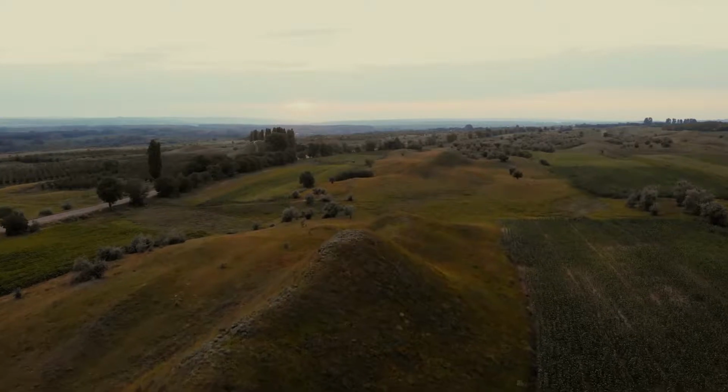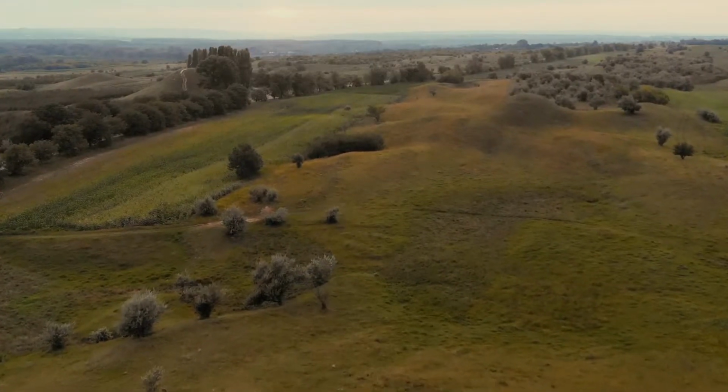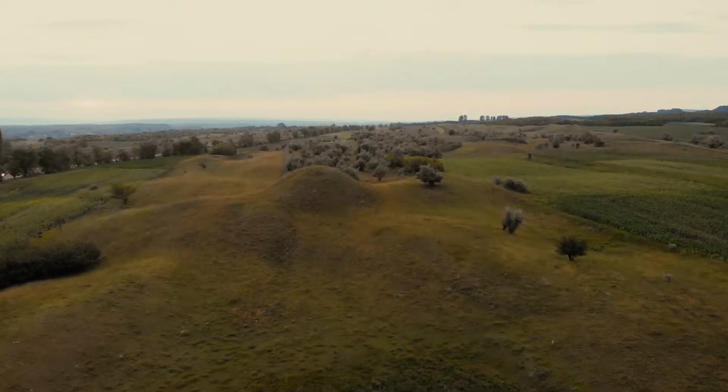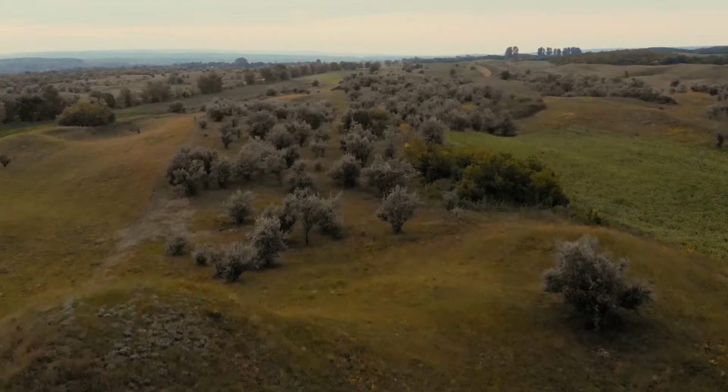At a distance of 193 kilometers from Chișinău, we find the 100 Mounds Reservation, Romanian Suta de Movile. The reservation has a length of 8 kilometers and a width of approximately 2 kilometers.